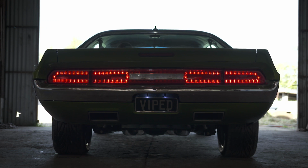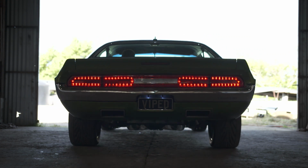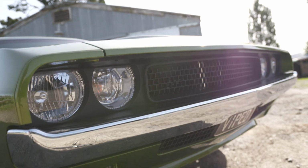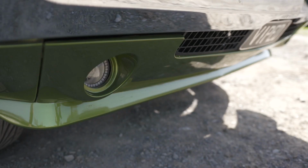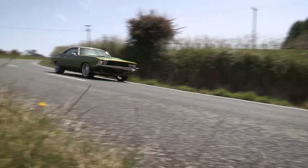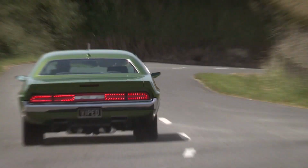It had to look like a 70 Challenger, and that's what makes it work. We haven't changed the number of headlights, we haven't changed the fog lights. They're all in the original positions. Same with the tail lights. It was a red band. We've conformed to how it was, but it's modernised.